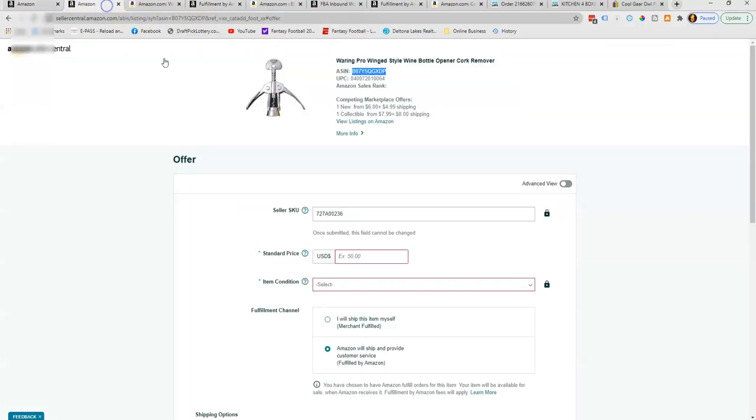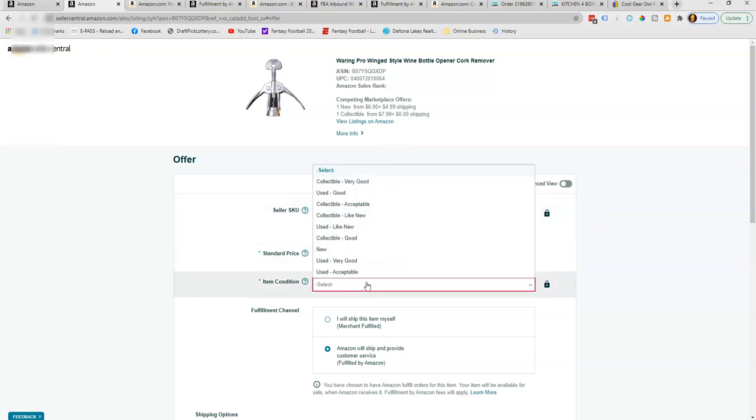All right, so we're going to sell this product. I think we're going to sell it for... I don't know why they call it collectible. I'm calling it new. I'm doing $8.99. I can change the price later, I imagine. Collectible, very good. Collectible, acceptable. Let me look at these. Two of them in the same condition.